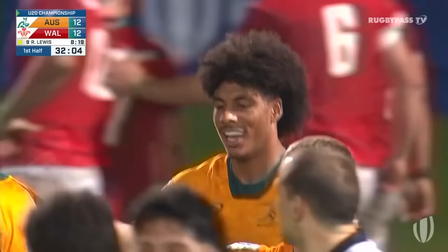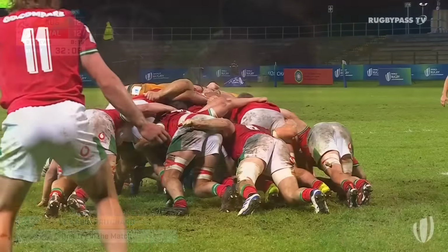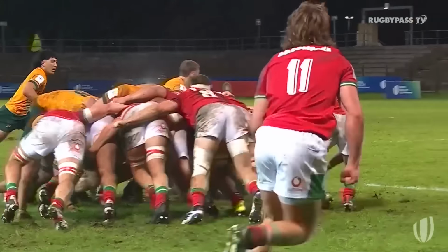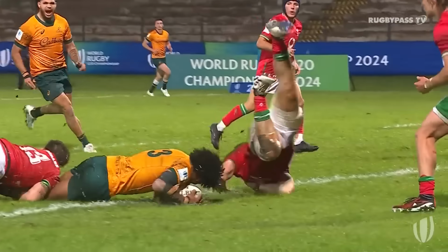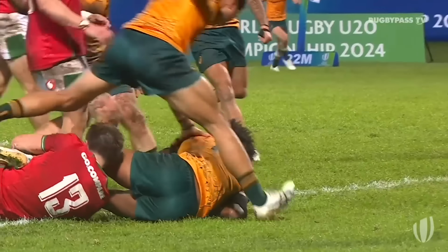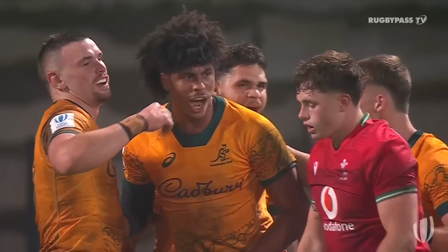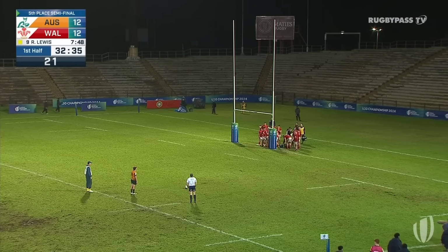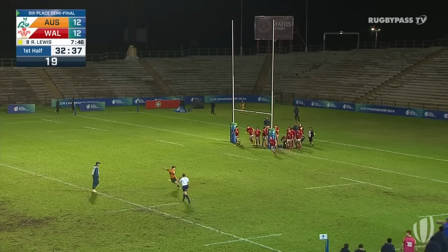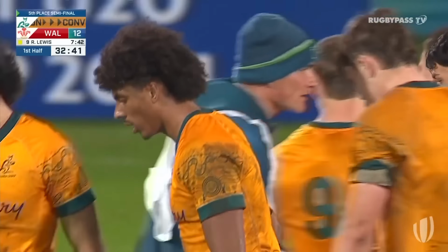Oh, Caden Pritchard. I mean, you'll spot him anywhere, but this was a flat pass. We spoke about how flat the centres were. McLaughlin Phillips takes it right up to the gain line, very late on the pass to Pritchard. He's a serious unit. He's the outside centre. McLaughlin Phillips with the conversion. It's good. And Australia hit the front.